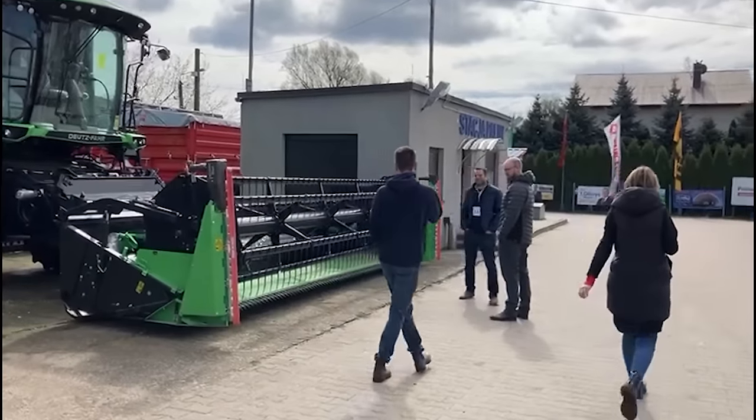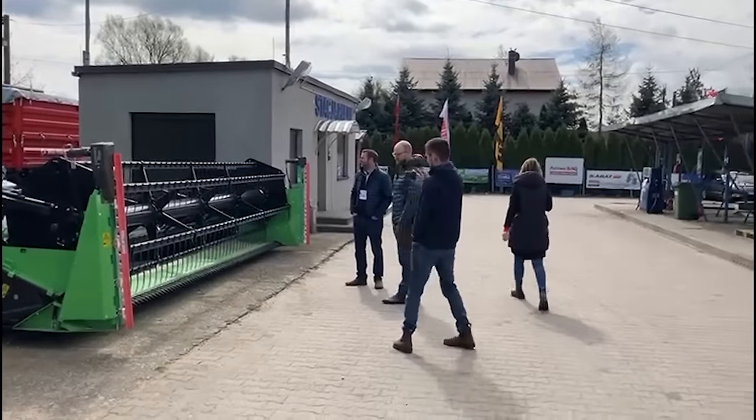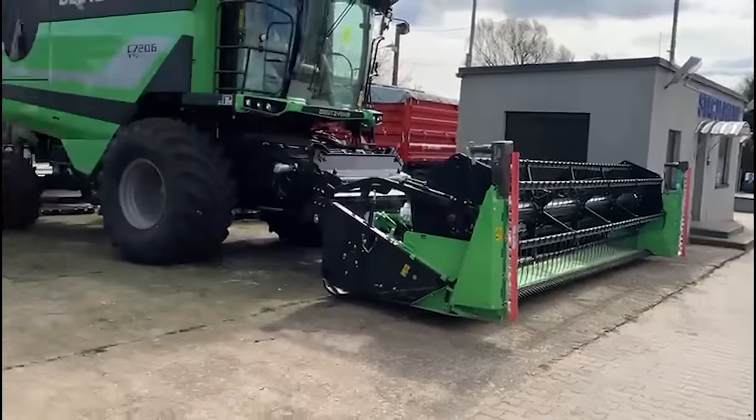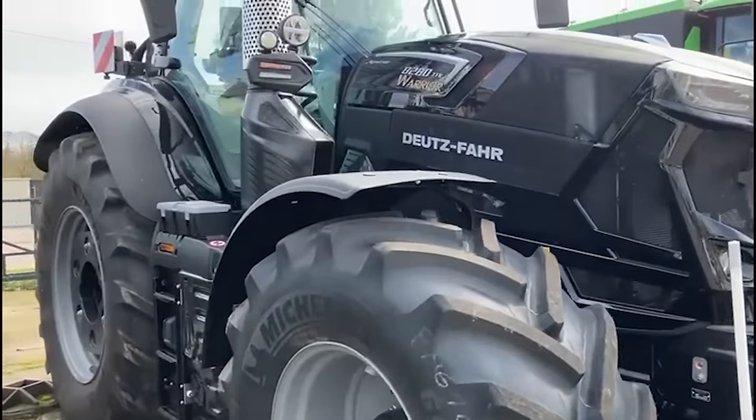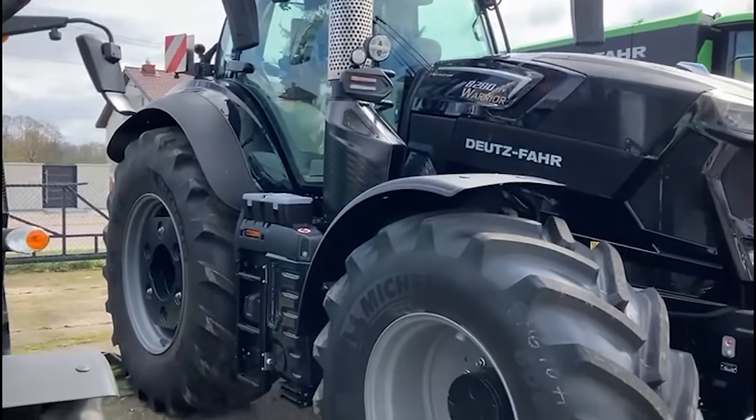Joe's there getting excited about a combine. I think deep down he'd actually like a combine, but there we go. But look at that for a beast.